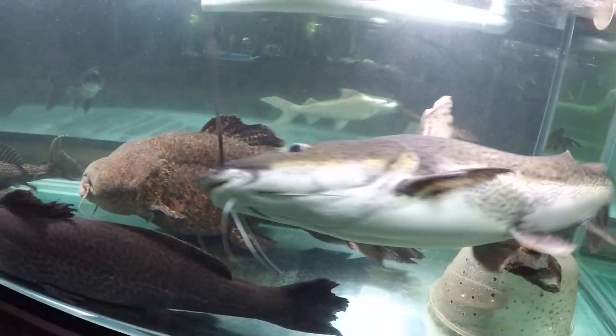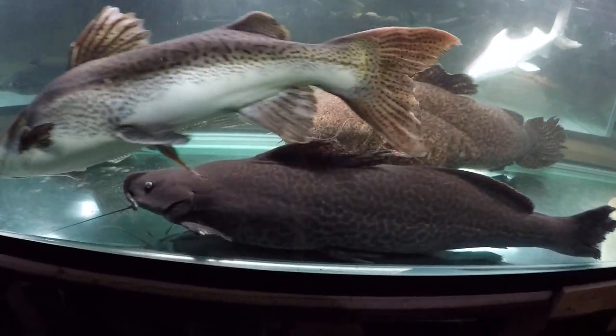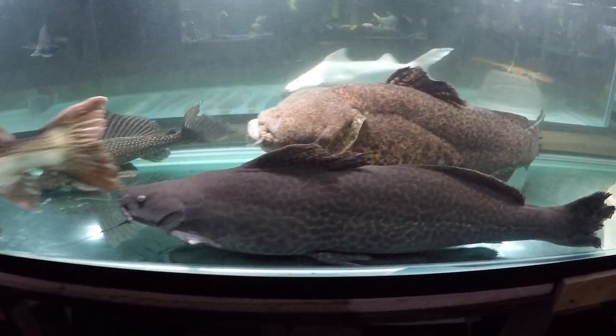The hybrid in here is in timeout, for those of you who keep track. And the marble pim catfish is growing back her tail from being attacked by piraiba.